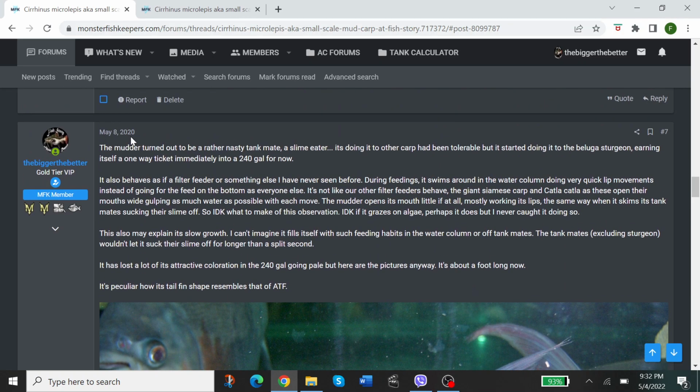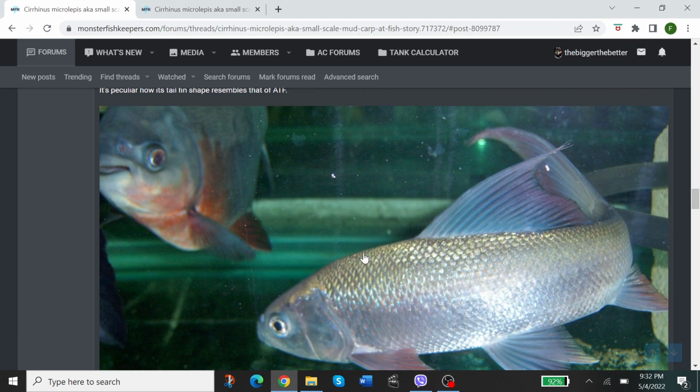But the thing is, in May 2020, we already had beluga sturgeon enter the 25,000, and it was starting to do it to the belugas as well. So it had to leave. It got kicked out of the 25,000 gallons and went back to the 240 gallon. But while in the 25,000 gallons, it really blossomed.